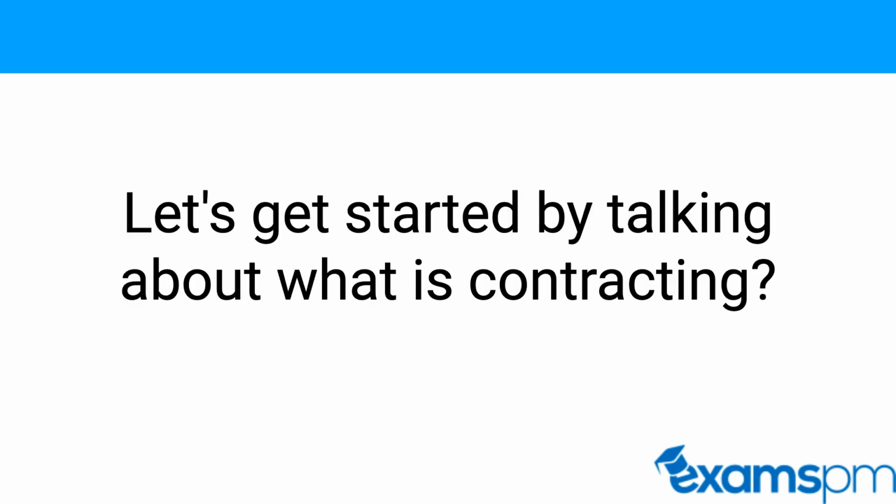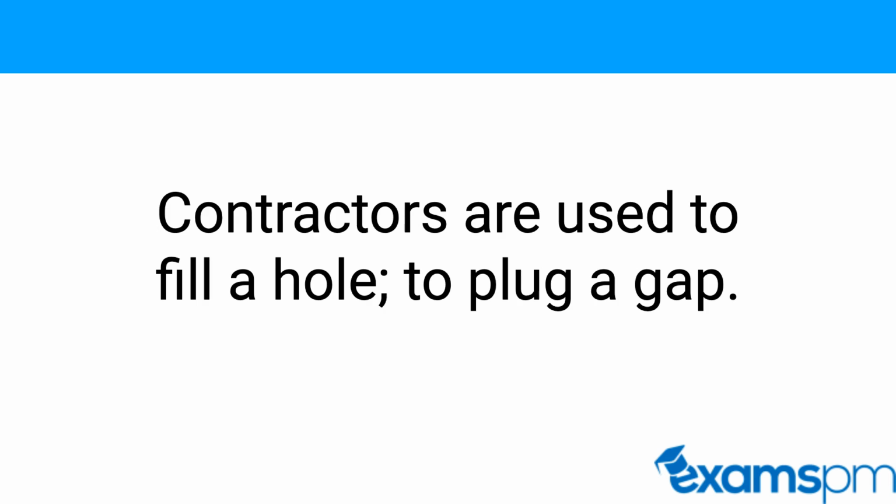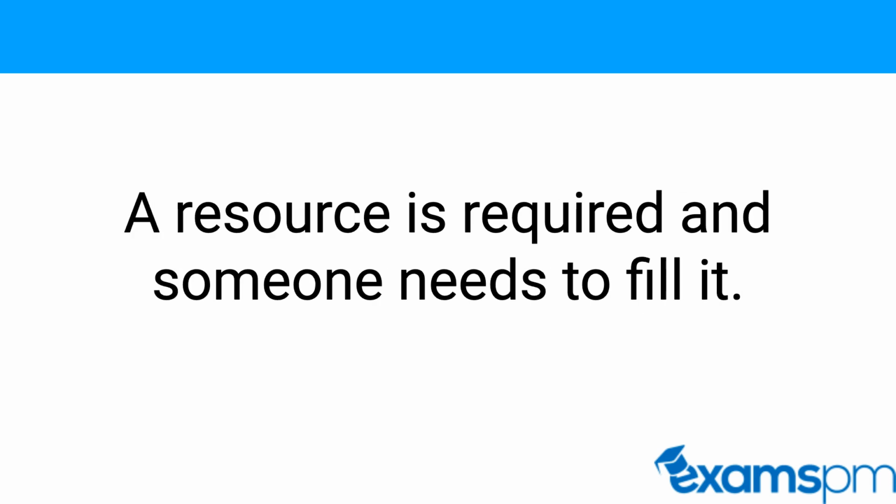Let's get started by talking about what is contracting. Contractors are used to fill a hole, to plug a gap. A resource is required and someone needs to fill it.